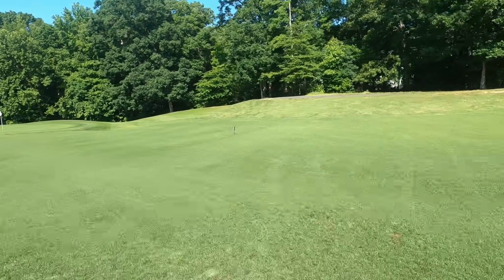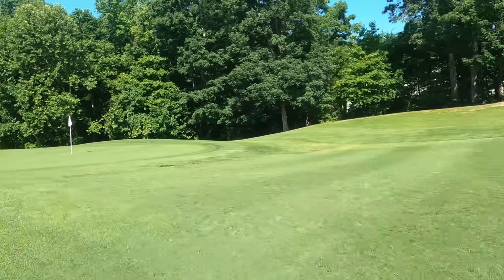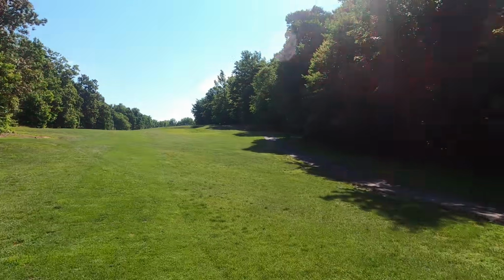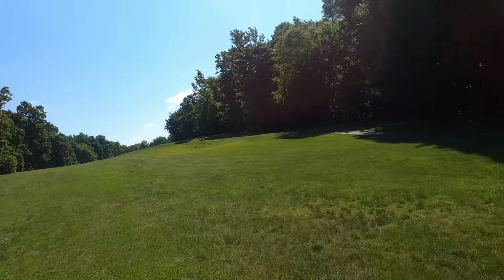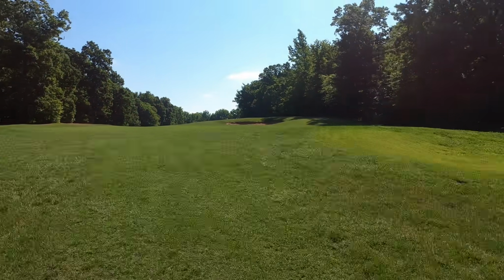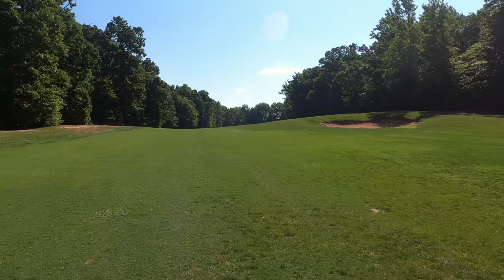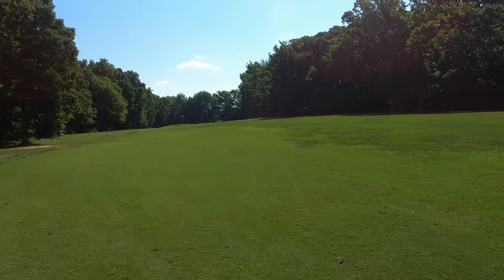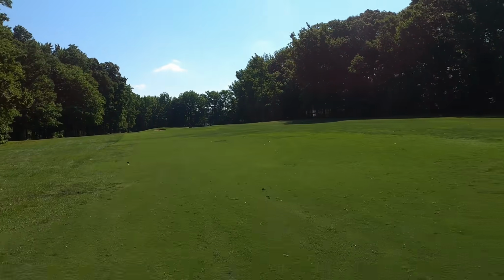Hopefully you get a chance to come out here at Patriots Glen National Golf Club and let us know if you have played this golf course, or even if you're a member here. For the most part, this is a good golf course, and I would suggest for the seniors, you can absolutely score great here. It's only 6,035 yards from those senior tees.